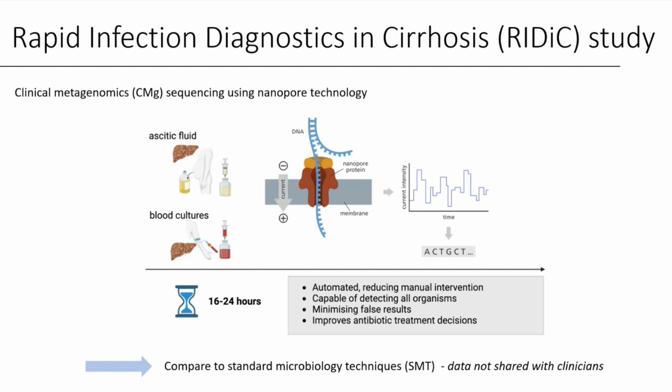And this is why we wanted to focus on evaluating, developing and optimizing clinical metagenomic sequencing using nanopore technology as a way to identify bacterial pathogens present in a sample. And what's good about this technology is that it sequences all of the DNA material in a given sample, which allows for an untargeted and an unbiased approach for pathogen identification. The results of the sequencing are not shared with clinicians at this point because this is still a proof of concept, but we do compare them with the standard microbiology techniques that we get from the hospital.